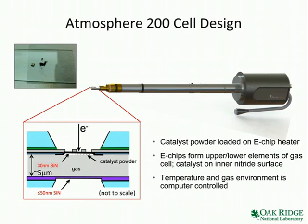And the electrons that go through the sample scatter through the gas and down through a 50-nanometer thin amorphous silicon nitride window and then onto those bright field and dark field detectors. The nominal gas path is about 5 microns as set up initially, and the cell will distend to some extent when it's heated up and with high gas pressures, to maybe double that amount.